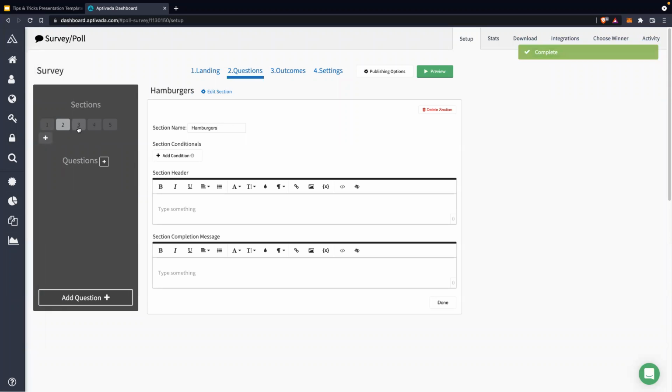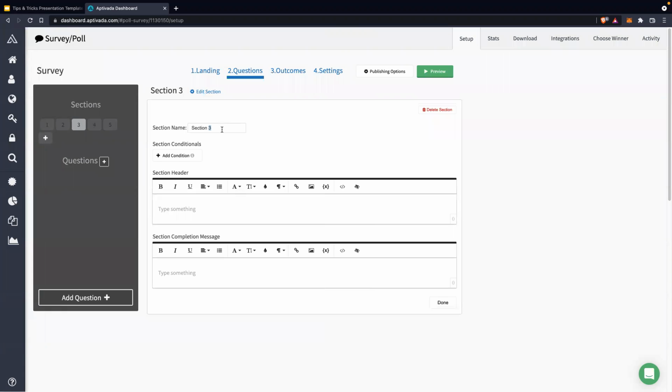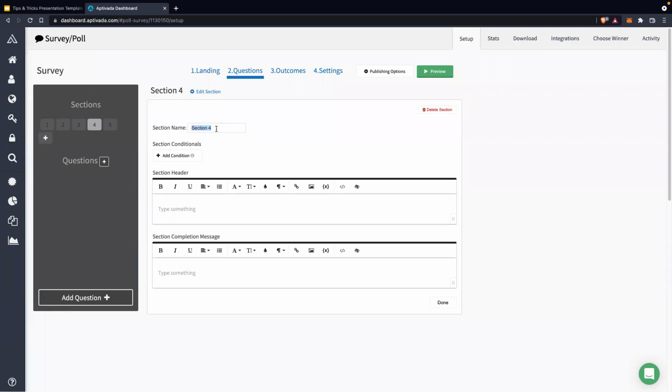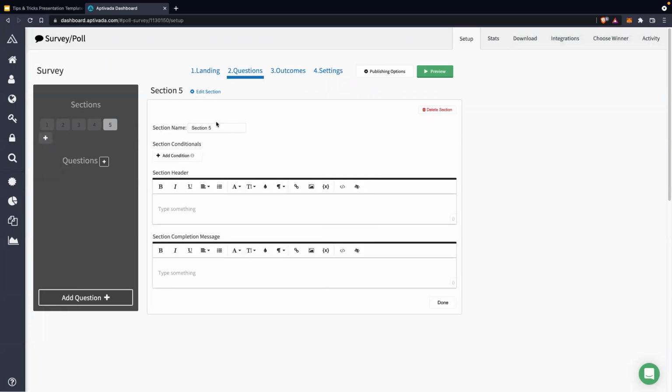and second section is going to be, hopefully I have the order right that I typed in there, pizza. Section 4 is going to be tacos, and section 5 is going to be Chinese food.